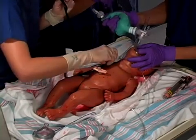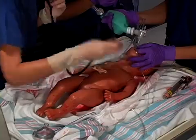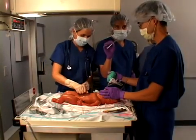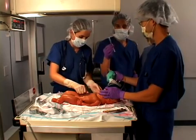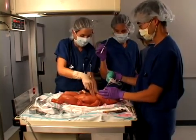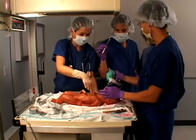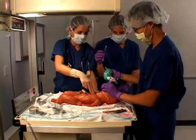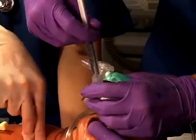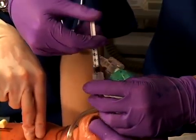Although the endotracheal route is more accessible and faster than placing an umbilical line, the endotracheal absorption of epinephrine is variable. A dose of 0.3 to 1 milliliter per kilogram of 1 to 10,000 solution may be administered endotracheally if umbilical venous access has not yet been established. Deliver the medication directly into the tube opening rather than the adapter.